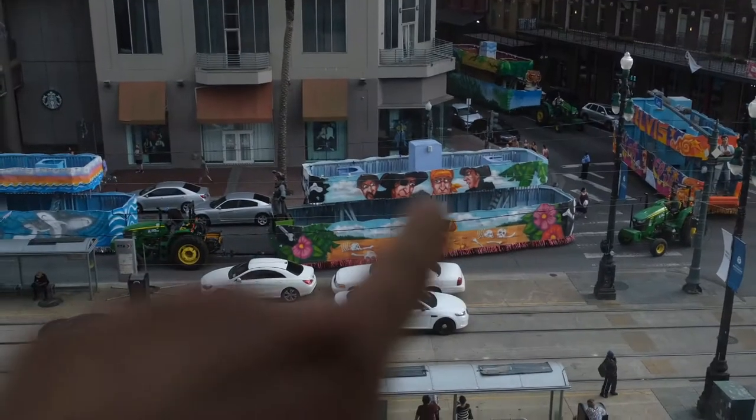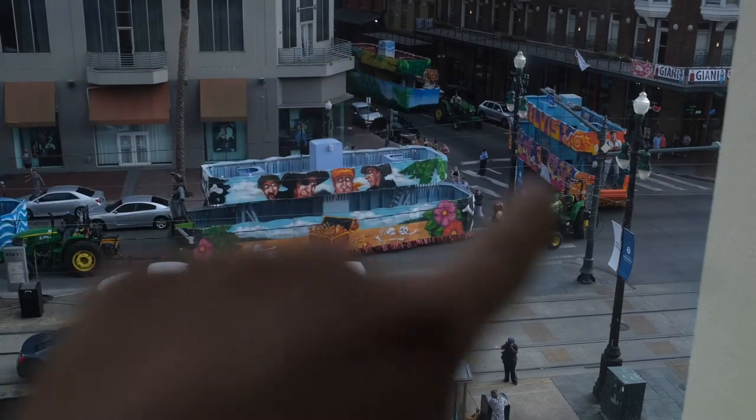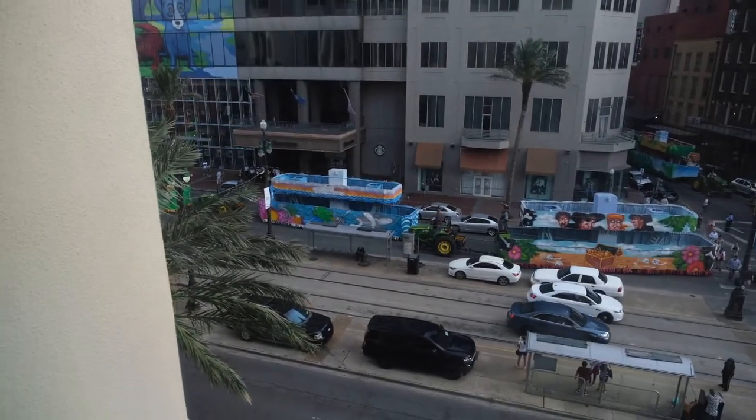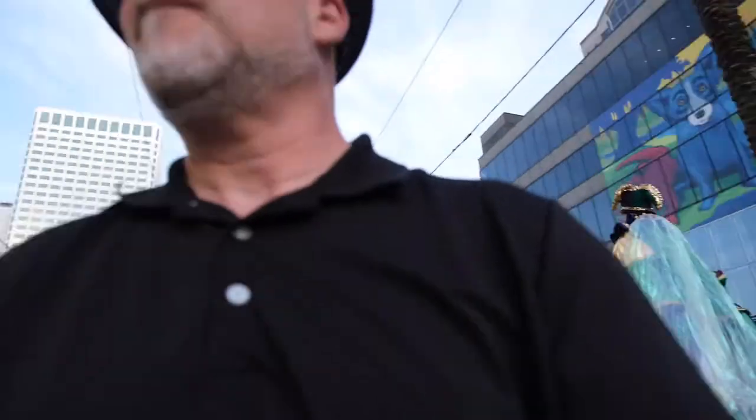Look at this. See these big floats? 800 people are gonna get on these floats, and we're going to do another parade outside. How cool is this, man? I've had a lot of second line parades. I've seen elephants. I've seen a lot of things. This is almost 8 to 10 real double-decker size floats. So these people can enjoy their night.